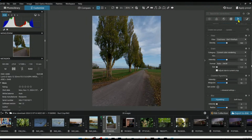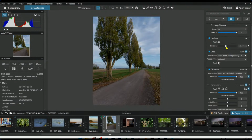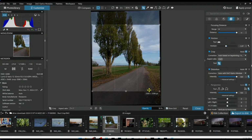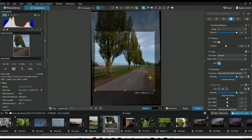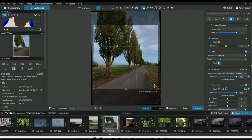We need to straighten it a little bit too. So that looks good. I'm just going to eyeball it. That looks good. And compositionally, I think we can get away with a much, much tighter crop. I like this little fence here. I like the lines here. And I like the yellow leaves. I don't want to lose those, but I don't want to... Let's try that.